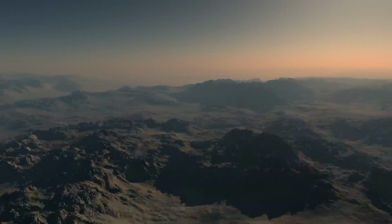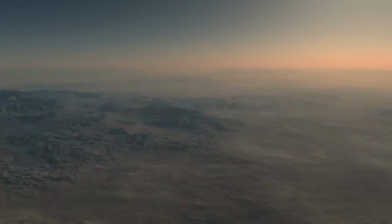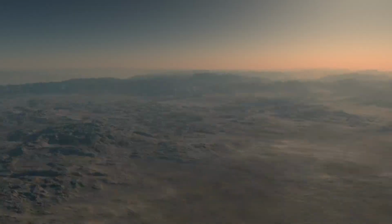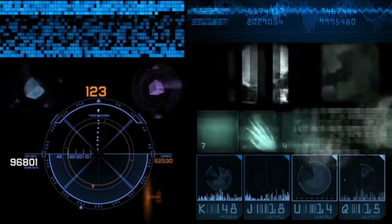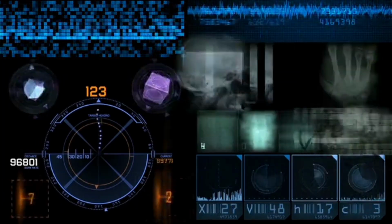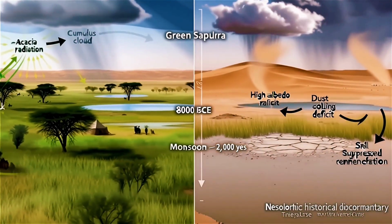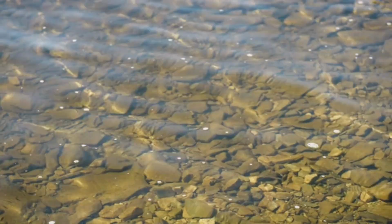The axial tilt cycle runs on a 41,000 year clock. But the feedback mechanisms are real, the tipping points are real, and the Sahara is a permanent reminder that the most stable looking landscapes on Earth can be permanently transformed by a shift so small it is measured in fractions of degrees.